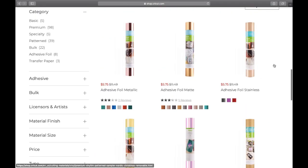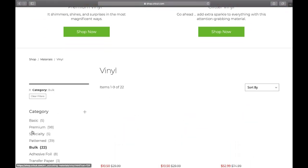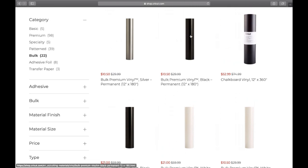Now, also, if you come to their bulk items, so you can come to bulk. I love buying their bulk. You can get 10 rolls of their vinyl. Do 5 of your permanent black and 5 of your permanent white. The white is perfect for car decals, etc. Putting on tumblers, whatever you want to do with these things. That's just a perfect stock up. Like I said, 10 of those rolls for less than 50 bucks. That's 150 feet. 150 feet of vinyl. That's awesome.